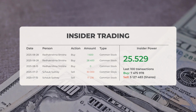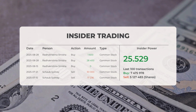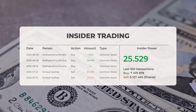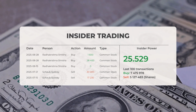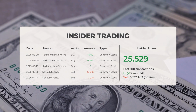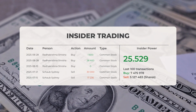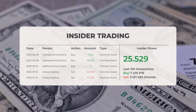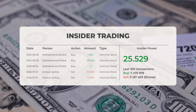Now, let's examine some recent insider trades. On the 28th of August, 2025, Radhakrishna Shrisha made an insider purchase of 1,600 shares of common stock. On the same day, Radhakrishna Shrisha made another insider purchase of 28,400 shares of common stock. Earlier, on the 15th of August, 2025, Radhakrishna Shrisha noted an insider purchase of 0 shares of common stock. On the 21st of July, 2025, Shab Signi executed an insider sale of 30,000 shares of common stock. Just a few days earlier, on the 15th of July, 2025, Shab Signi conducted an insider sale of 17,236 shares of common stock.